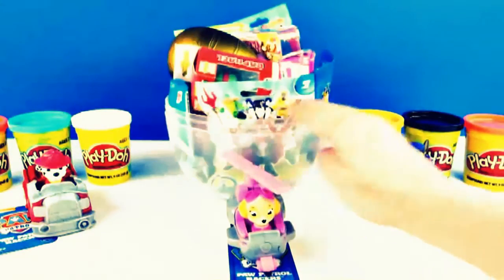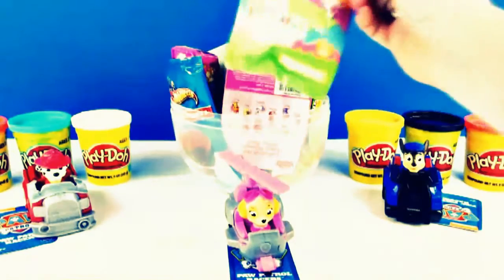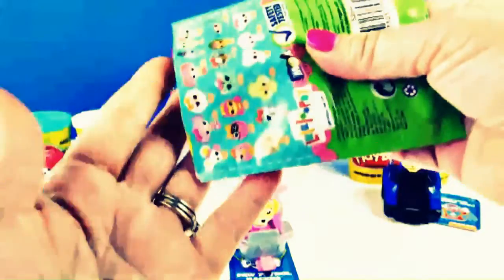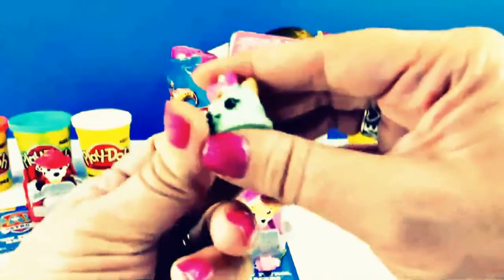Looks like there are a lot of surprises in here today. I think I want to start right here. La La Loopsie Tinies. I'm ready for a new one. We've been pretty lucky not getting a lot of duplicates with these. Oh, whoa, who is that?